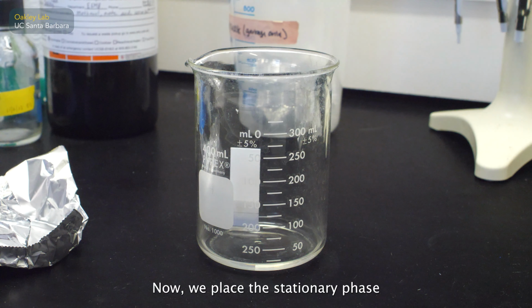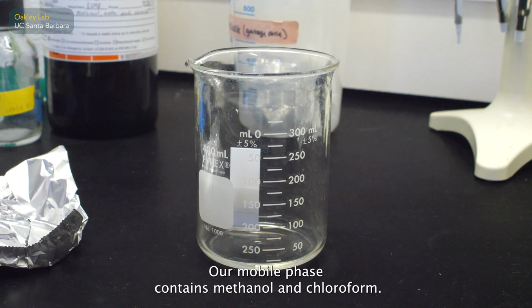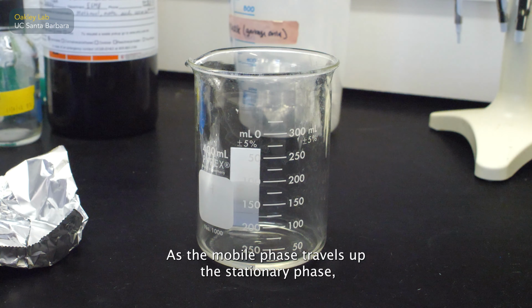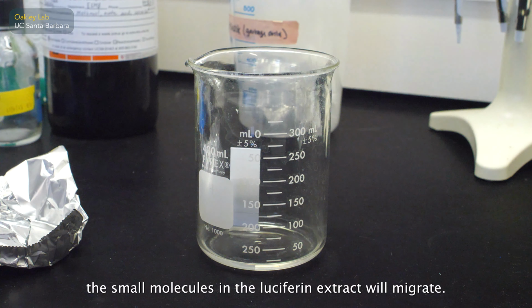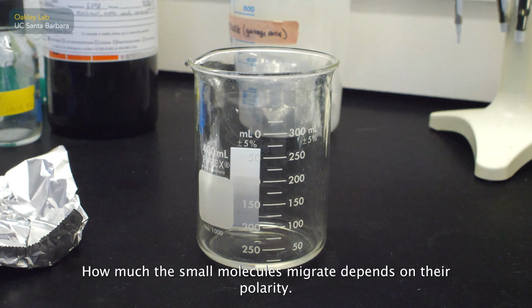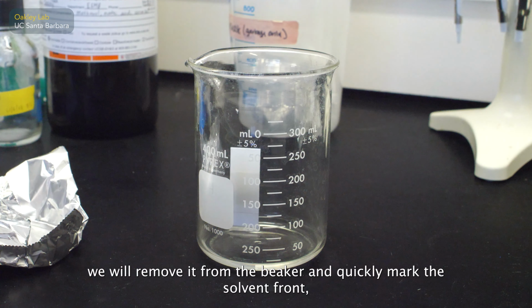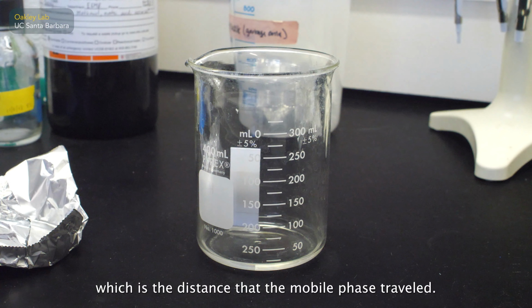Now we place the stationary phase into a beaker with our solvent, the mobile phase. Our mobile phase contains methanol and chloroform. As the mobile phase travels up the stationary phase, the small molecules in the luciferin extract will migrate. How much the small molecules migrate depends on their polarity. Once the mobile phase nears the top of the stationary phase, we will remove it from the beaker and quickly mark the solvent front, which is the distance that the mobile phase traveled.